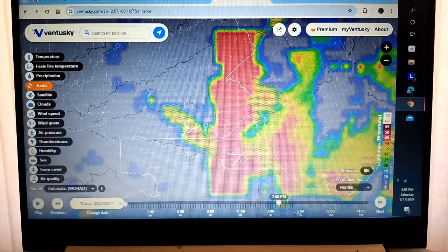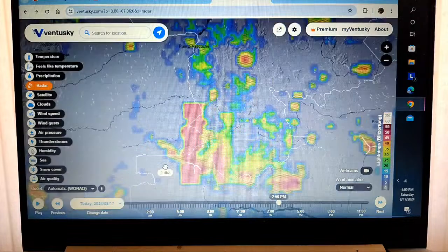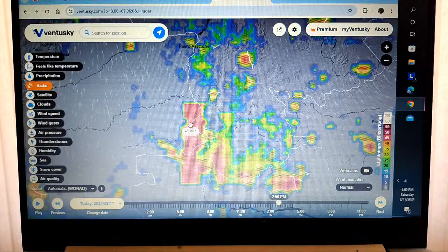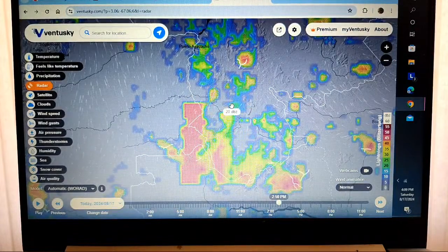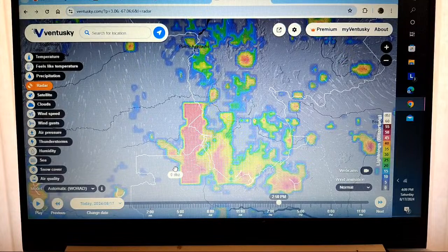Okay, we've seen them on Mr. MBB's channel running across the sky. We've seen them on satellite loops from space, a big linear cloud. Okay, and you see all the lightning that's going on around it.